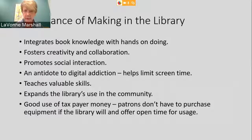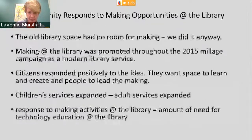The importance of making is that it integrates book knowledge with hands-on doing, and fosters creativity and collaboration. We just think that it's another way to learn, and we know that it enhances literacy. So that's why we focus on it, and that's why we do it here at the library.